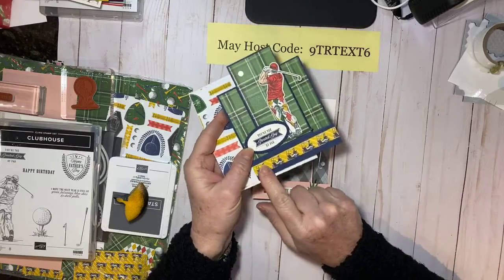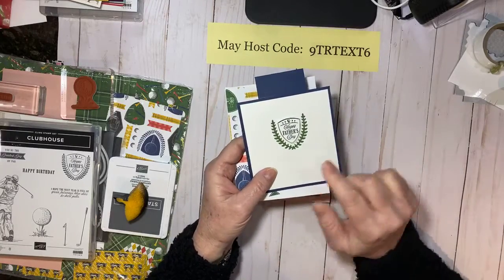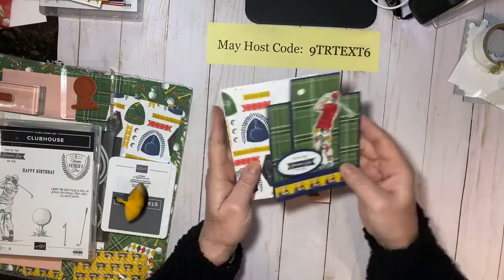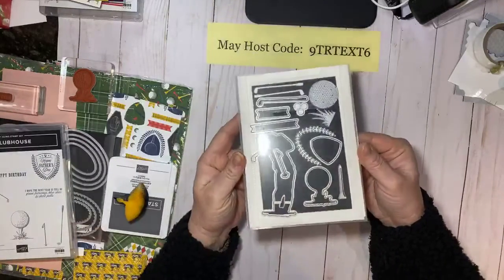I like the little golf carts along the bottom. That's more the designer series paper. And then on the back, I think I used the dies for the back, but I think I used every die. This die set is huge. It comes with all these dies.